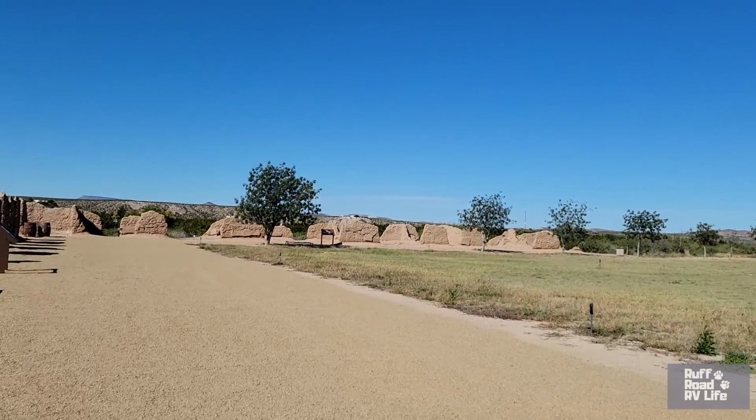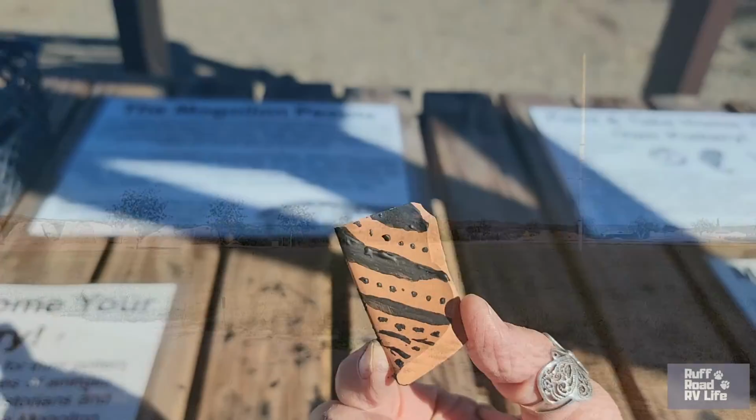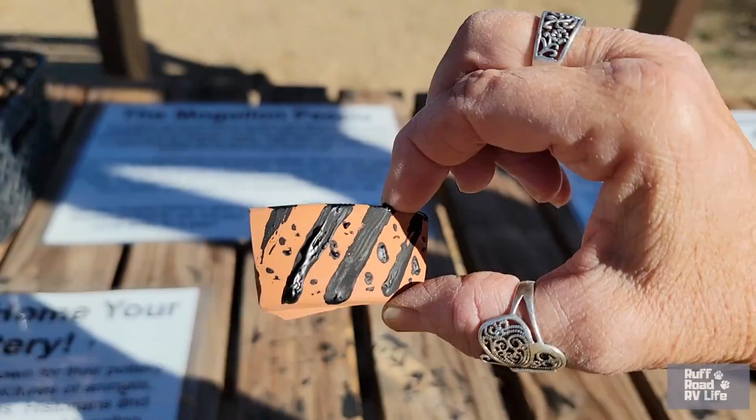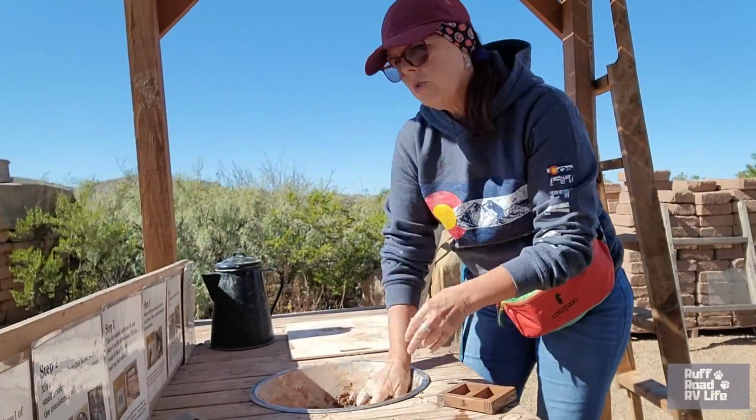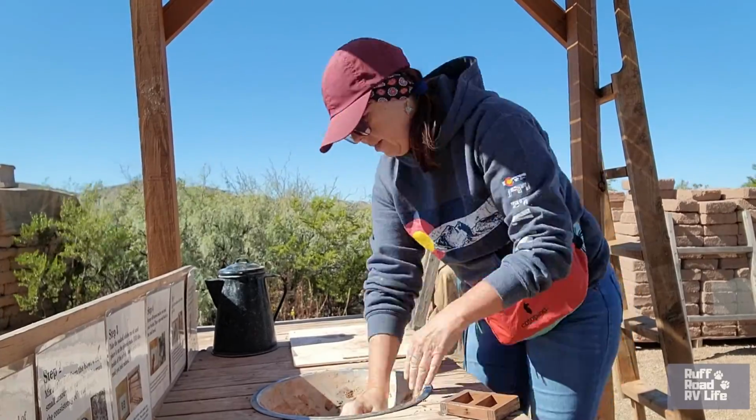You can color your own clay shards, paint your own pottery, make your own adobe brick. They've got a little station there with molds where you can make your own. Especially if you had kids, they'd really like doing that. And I had my kid at heart that wanted to paint my own piece of pottery, and I made my brick. My other brick fell apart, so you can make two bricks.